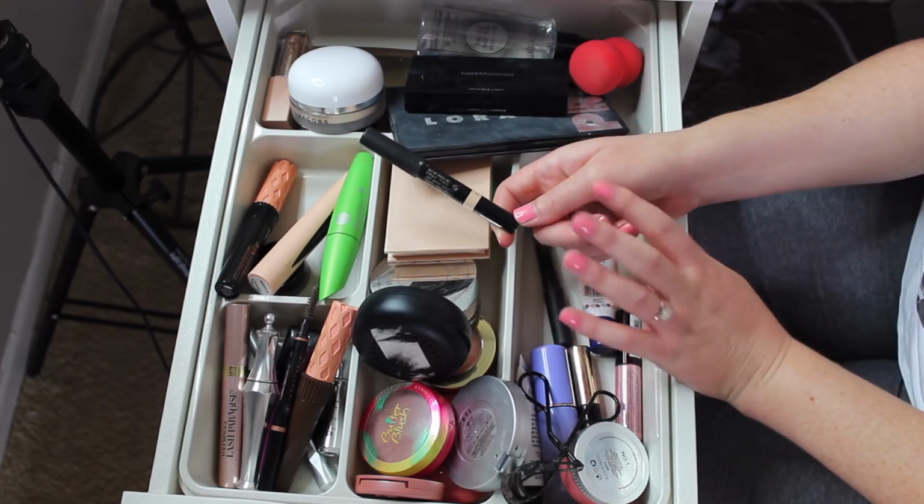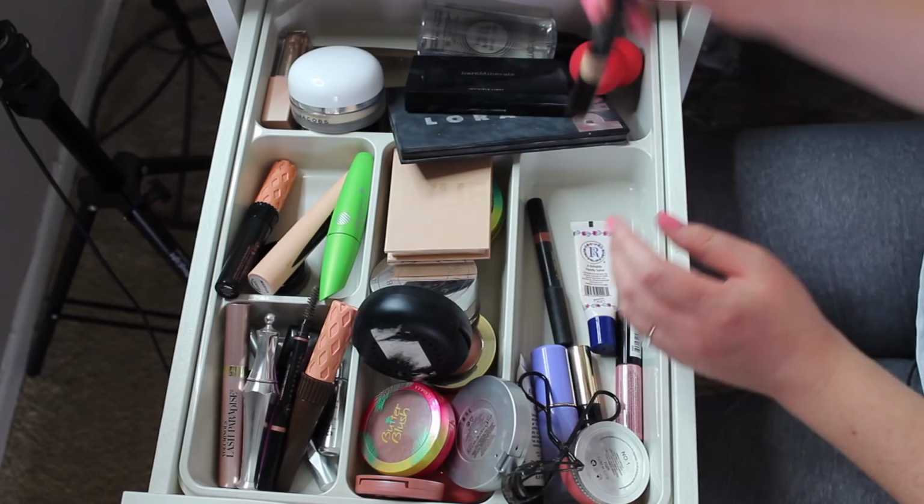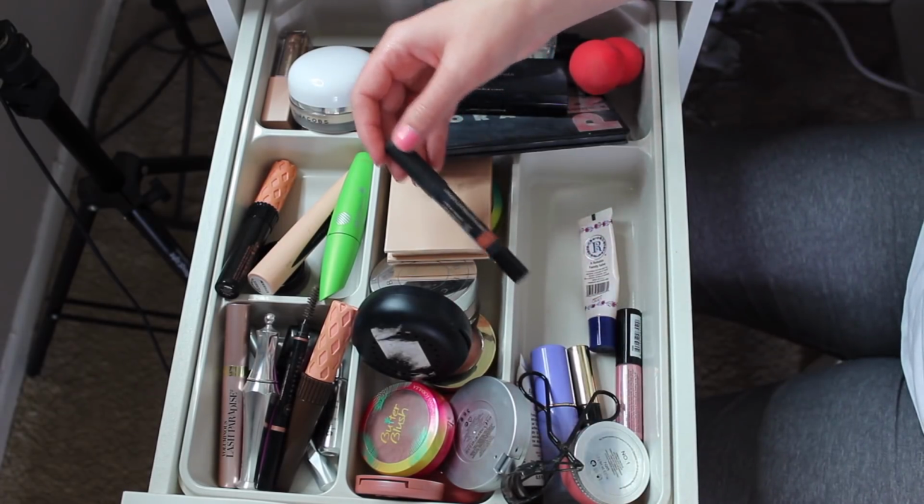So if I need to touch up on the go, I will use this, but I am going to put this back in my purse. I don't know why it's in here, to be honest. And also, speaking of, I'm going to put this back as well, just because on days that I want to use it, I know where it is.